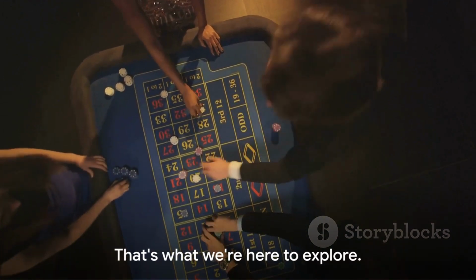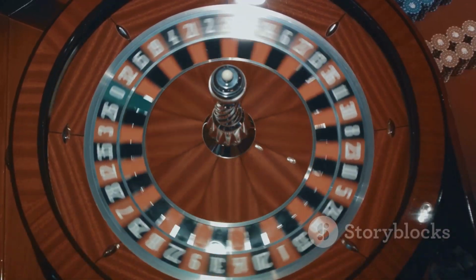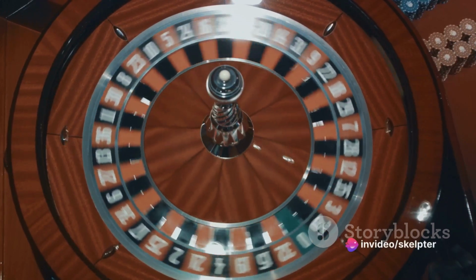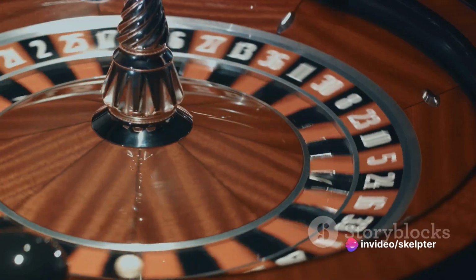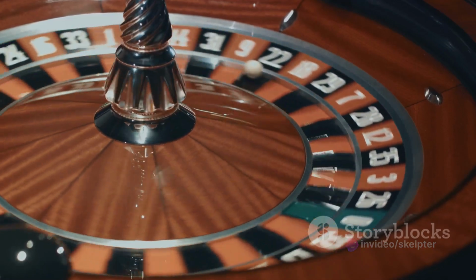That's what we're here to explore. By understanding the intricacies of the game, we can begin to navigate the roulette wheel with confidence and skill. Stay tuned as we delve deeper into the world of roulette and uncover the secrets to mastering this game.